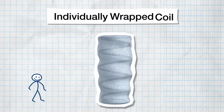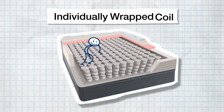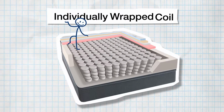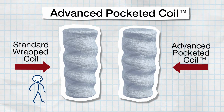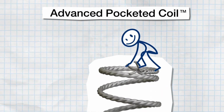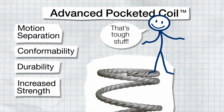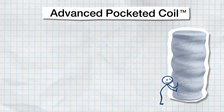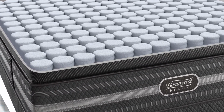The individually wrapped coil. This concept features independent fabric-wrapped coils, which create support and exceptional motion separation. The advanced pocketed coil. This patented coil design is an evolution of the initial genius of the Beautyrest pocketed coil spring. Triple-wrapped high-carbon steel springs sit in a durable fabric for motion separation, conformability, durability, and increased strength. This advanced pocketed coil technology is used exclusively in Beautyrest Black mattresses.